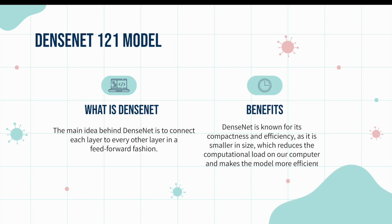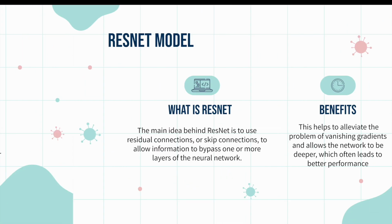Also here, early stopping will be implemented so that time can be saved when there is very little improvement made to the model with each epoch.